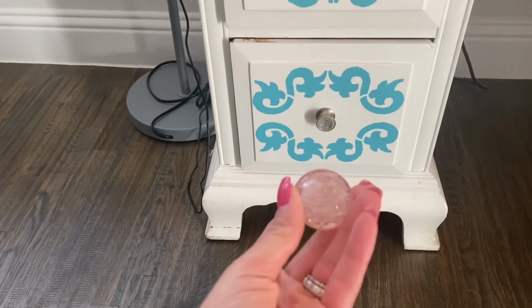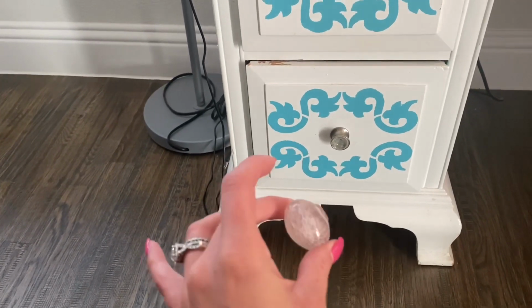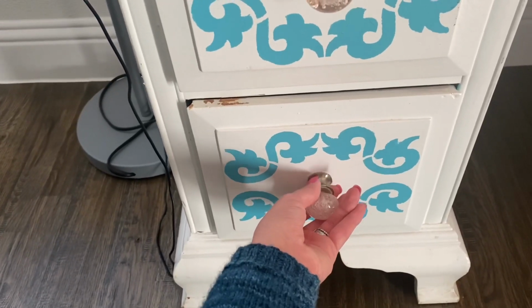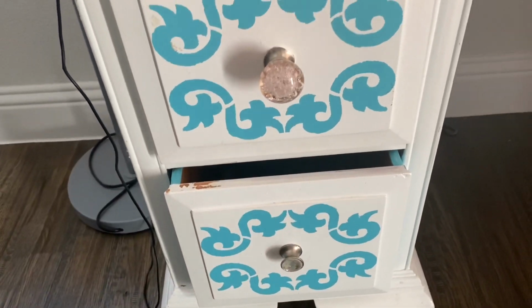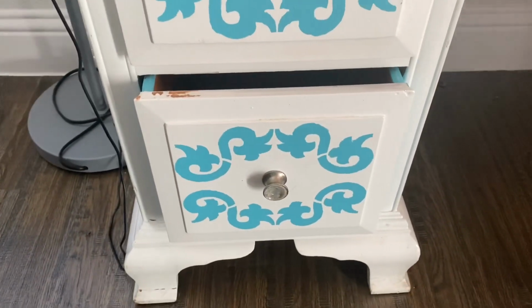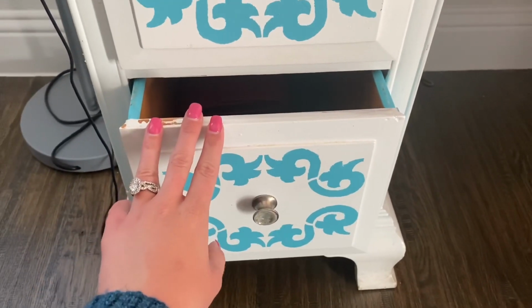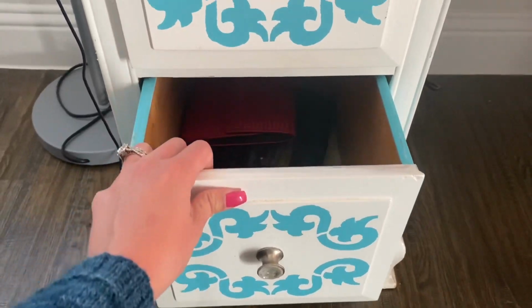This makes me so sad, but this happens often because I've had these knobs for so long, and I've re-glued this so many times and I forget that I need to pull from this part and not from there. So I just broke that. Now I need to fix it. But again, these are older wooden drawers. They're very sticky and hard to open. So totally get it. I will just have to repair that in a minute.